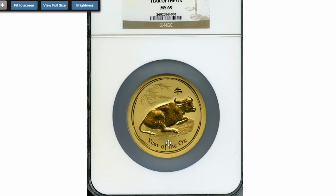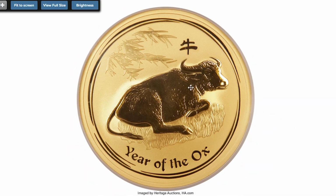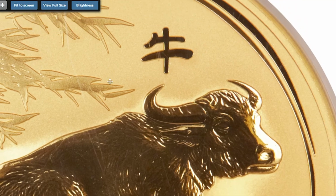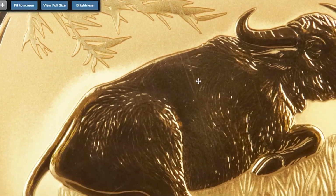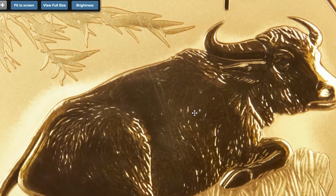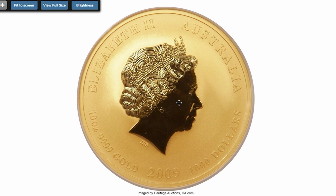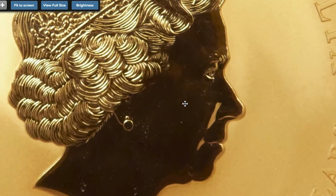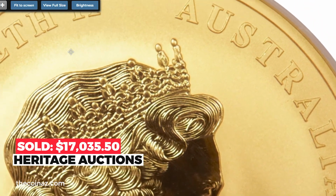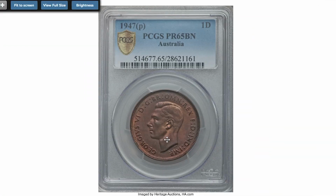Here is the 2009 Elizabeth II Year of the Ox gold $1,000. Graded Mint State 69 by NGC. Nice contrast with proof-like central areas surrounded by matte fields. McDonald's catalog lists a mintage of 153 pieces for this large issue. Actual weight of gold is 10 ounces. Sold on April 18, 2013 for $17,037.50 at Heritage Auctions.